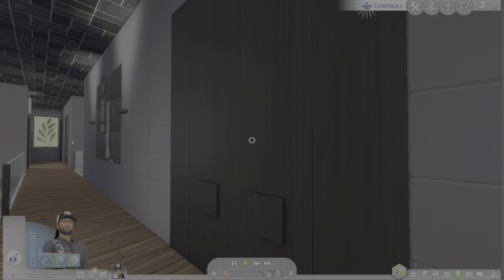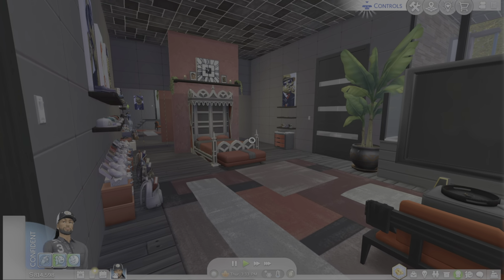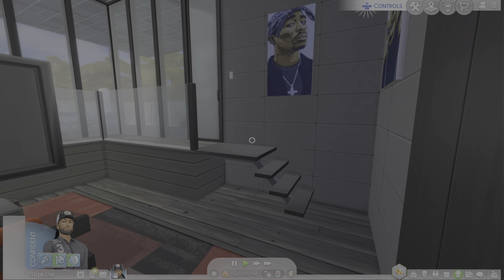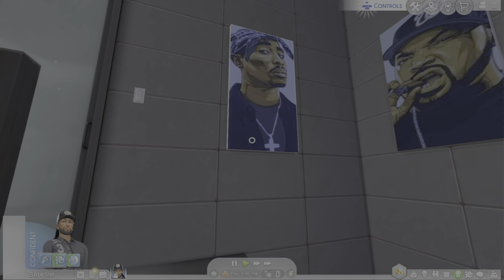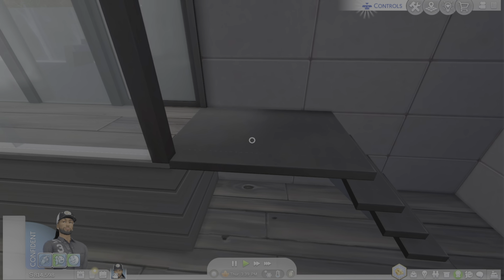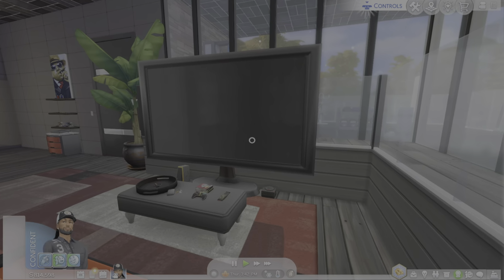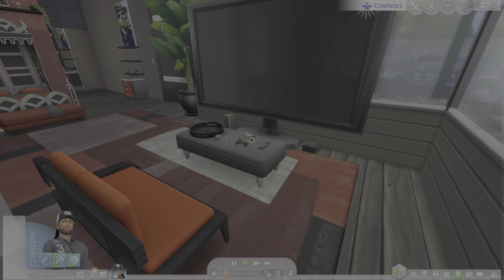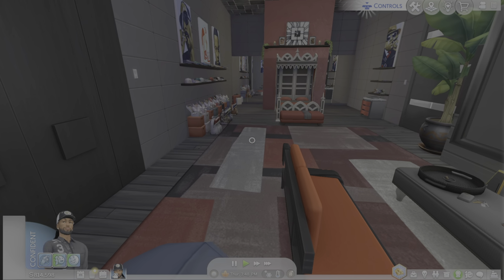Really not too much fancy because it's his room. I tried to make it as masculine as possible and geared to his favorite color, red. So I got Tupac and Ice Cube on the wall over here. They chilling in the cut. This is the other set of stairs I said I had to elevate because of the way the front of the house is. So that's his way of getting out to his balcony, which we'll go on. But yeah, this is where he sits, he smokes, he plays his game, watches TV.